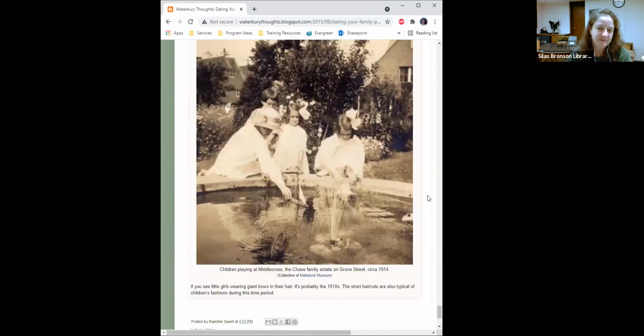Little girls with giant bows in their hair is very much a 19-teens sort of thing, World War I era. This photo's from about 1914. And the girls have short hair and then the giant bow.